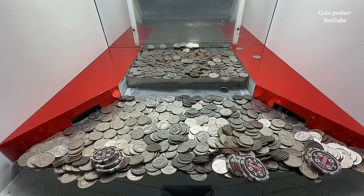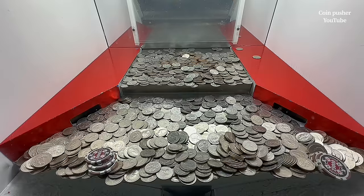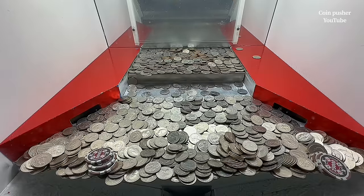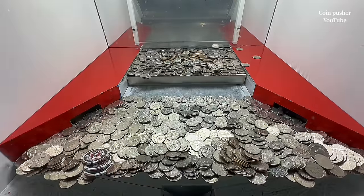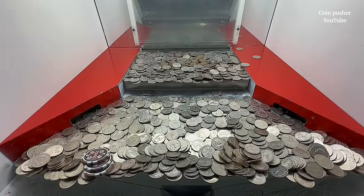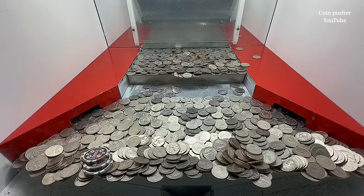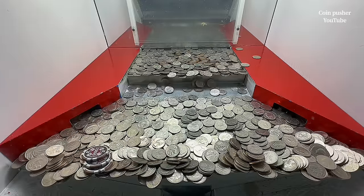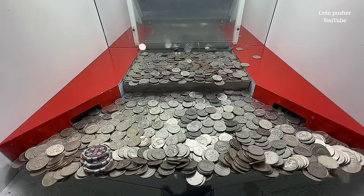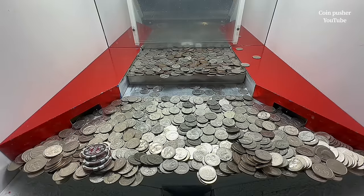For those that are new to the channel, the white dice will multiply. Later on, we're gonna roll these dice, by the way. And the white dice will multiply the value of the poker chips, which is what these round things are here. And the golden dice will multiply the golden bars. So we pulled quite a bit of gold out of here. I'm not exactly sure how many, but I think it was over 70, if I remember right.